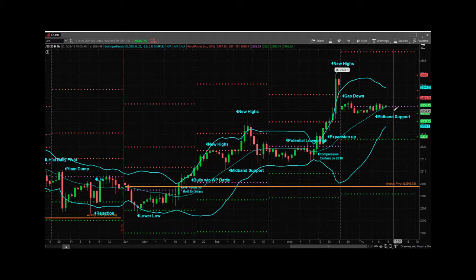So for now, I really want to see what, call it, 35 to 37 wants to be. It certainly can't decide in the overnight what it wants to be. So as we get into the regular session, hopefully that will reveal itself a little bit.